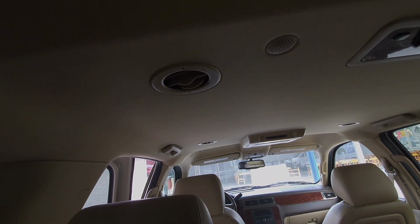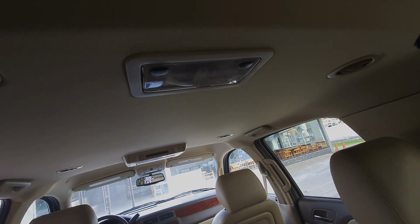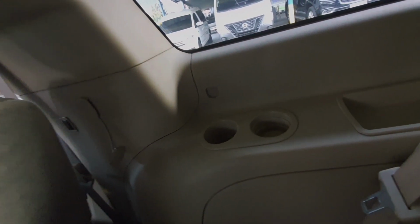Here on the third row, you do have your own aircon vents as well as your own lighting system as well. And you do have two cup holders on each side with your own storage space here.